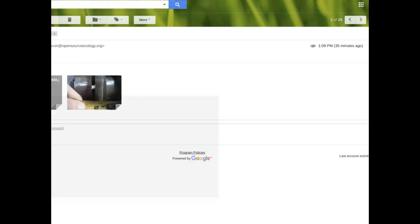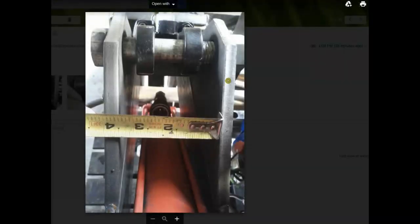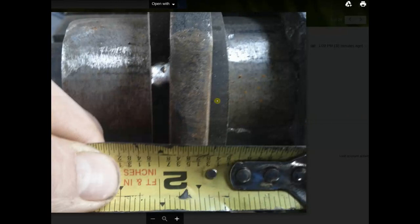Next set. Here's just two pictures, but yeah. Here's the inside dimension. You see clearly here that these are the cylinder mounts on the arms. The inner space between the two plates of the loader arms is about 3.5 inches, which is what we ended up with.